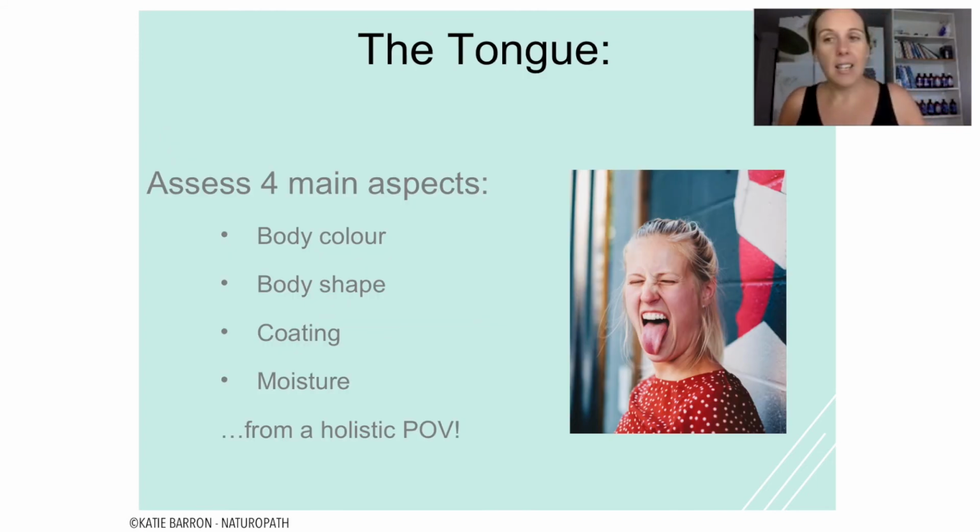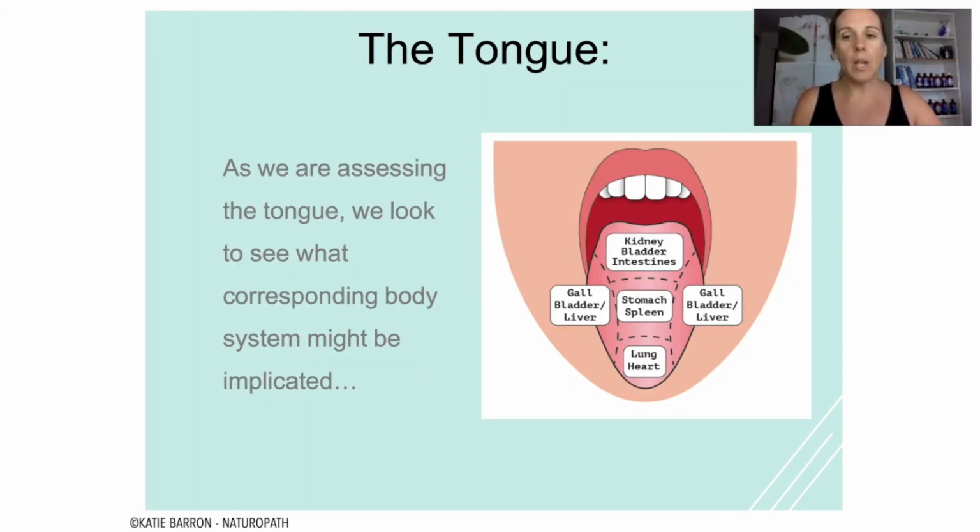Okay, the tongue. So when we're looking at the tongue, there are four main aspects that we're looking at. We're looking at the colour, we're looking at the shape, if there is or there isn't a coating, and the moisture levels as well. So when, oh, the picture's a bit blurry. When we are talking about the tongue, there are different body systems that are implicated depending on where you might see a different shape, a different colour, a coating.